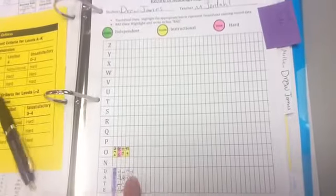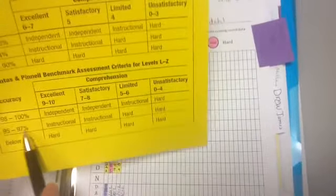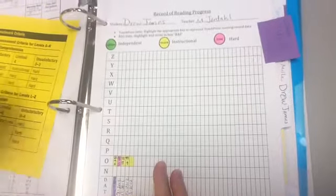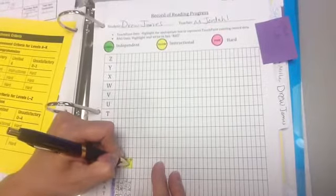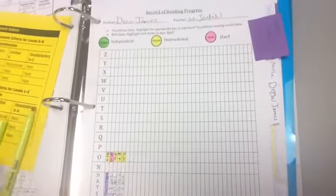The third one, 97% instructional. So today's, if I take my markers, she got 97% with 7 right. She's still instructional. Now, I've got one of 2 choices. 97%, and it was a 7.